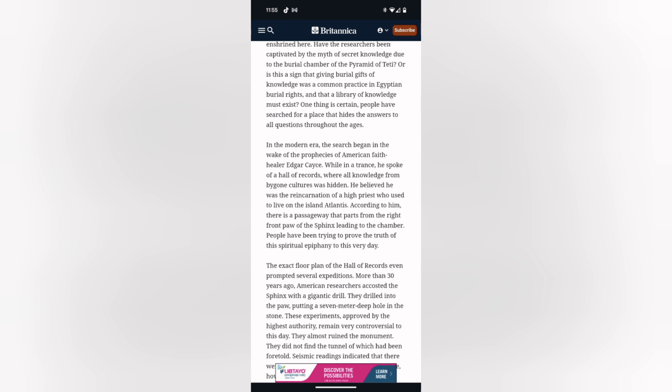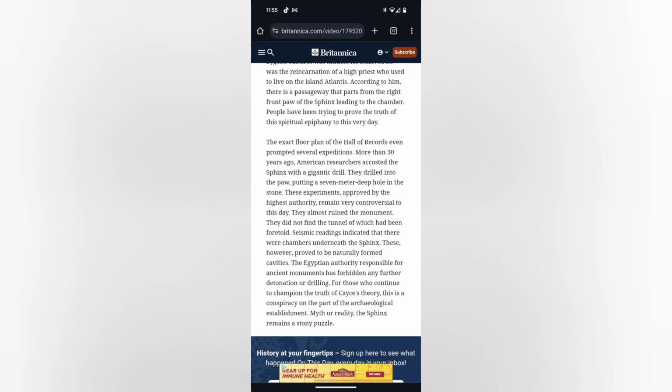They did not find a tunnel, which had been foretold. It says they did not find a tunnel. Okay, it says readings indicated that there were chambers underneath the Sphinx. These, however, proved to be naturally formed.